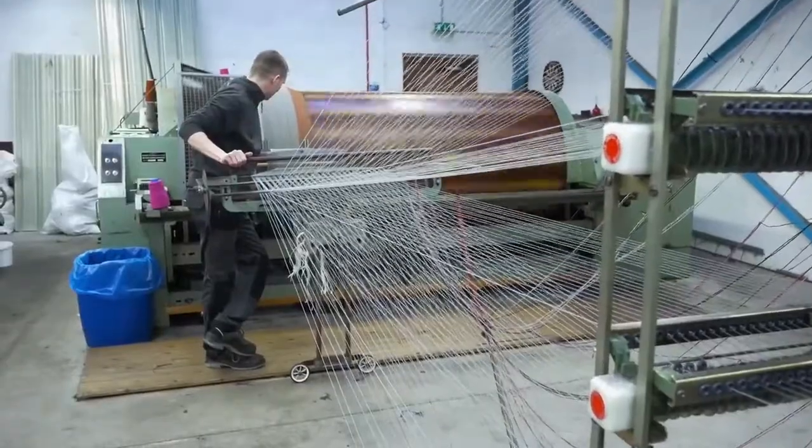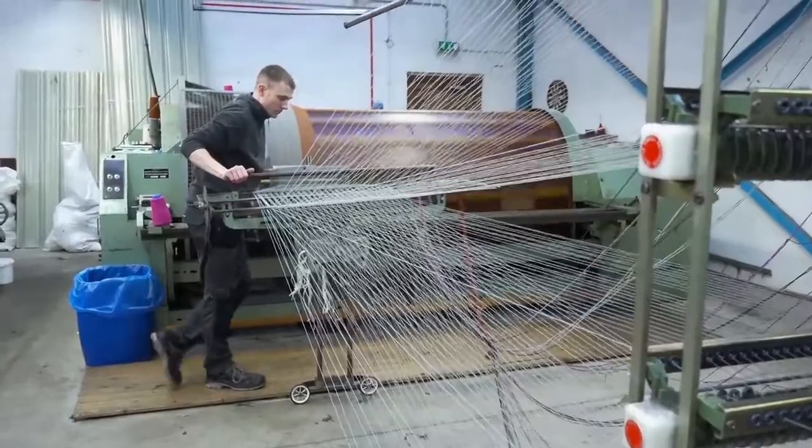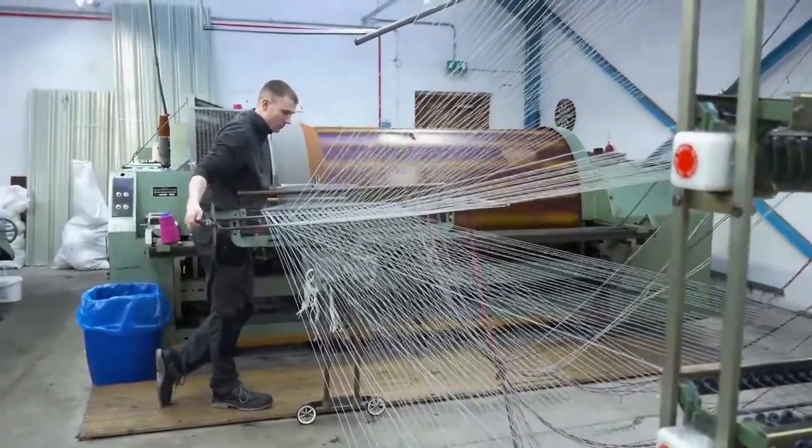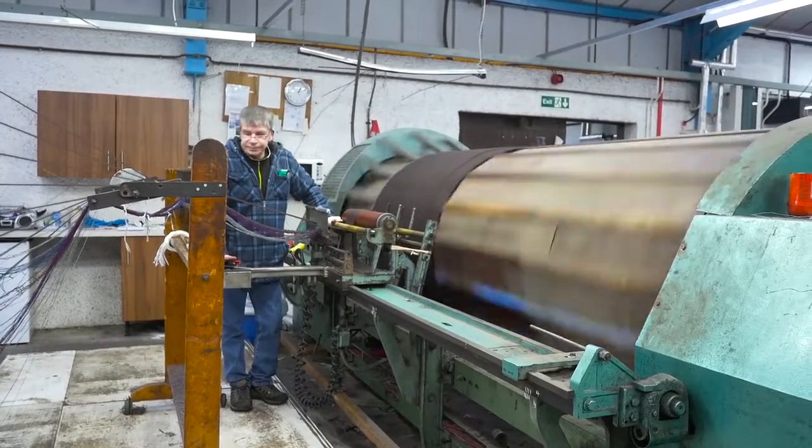So the yarn all needs to be warped ahead of the weaver actually weaving the cloth. So we're preparing the warp threads, which are the threads that run from the top to the bottom of each and every piece of cloth. The weaver will then insert the weft threads that run from left to right on a piece of cloth.